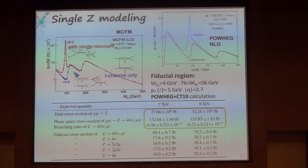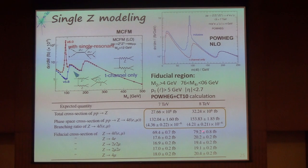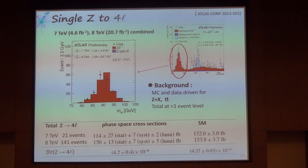This is the distribution for the Z channel. The discovery was over here, right? And this is the lower bound we want to discuss right now, the single Z production. So from the NLO calculation, we can have a rather precise cross-section and ratio and so on. By enhancing the number of events on this peak, we actually come to say 160 events, not so many. However, it's good enough to provide a rather precise branching ratio measurement. It also hits the standard model prediction.